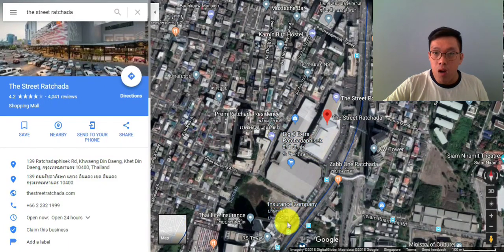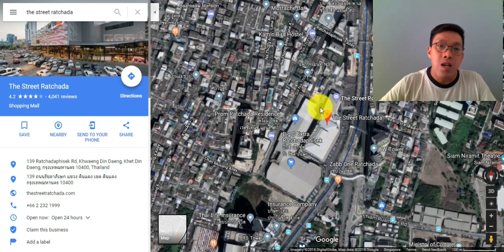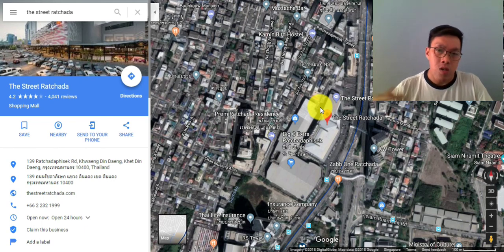You can walk, or drive if you have a car coming from nearby. This Street Ratchada, maybe we should call it a community mall also. There's a supermarket, there's restaurants inside, and my impression is that there are restaurants that open till quite late. I remember that time when we met a friend there, it was till quite late in the night.